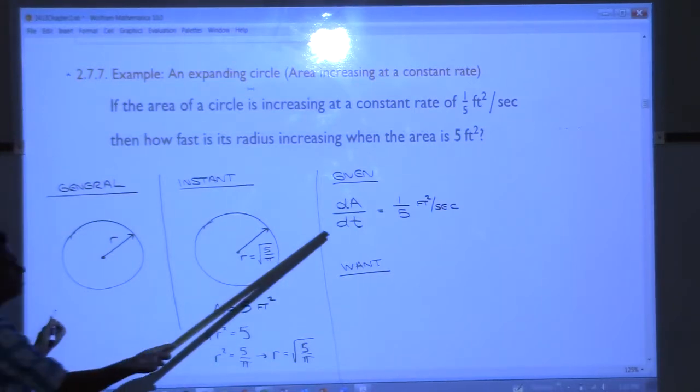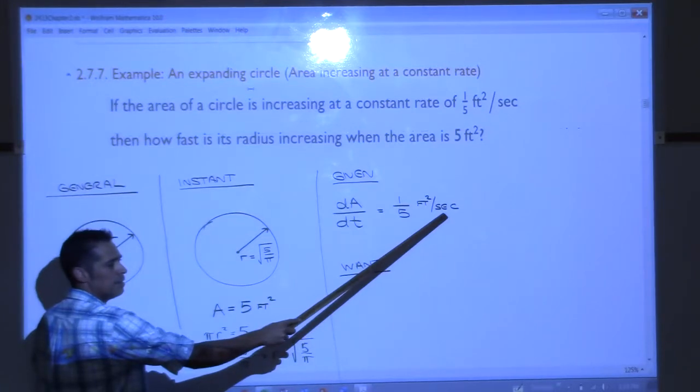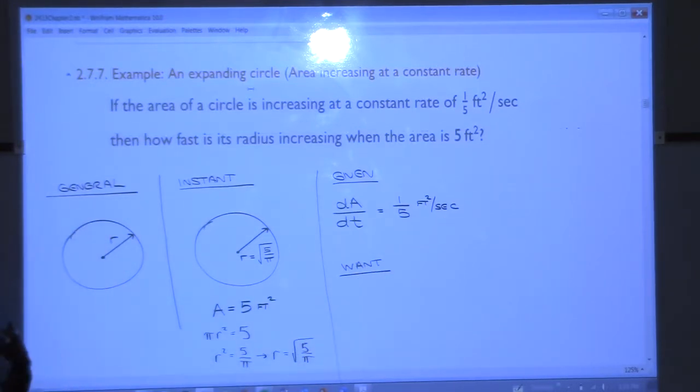Why am I using little t here? Time, right? Second, per second. Miles per hour would also be like d something dt.